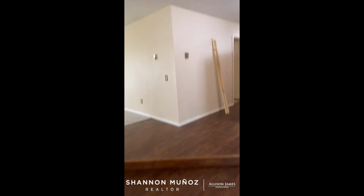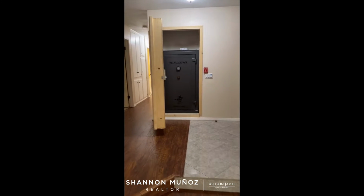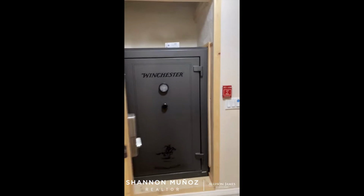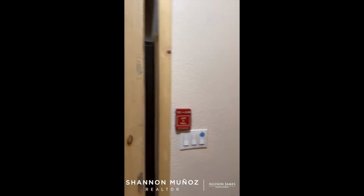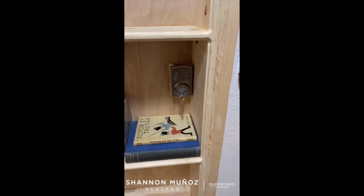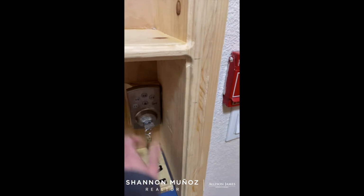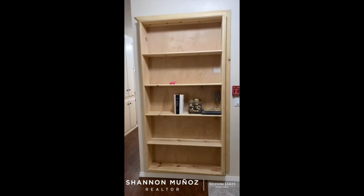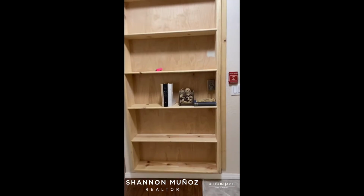But this is really what I wanted to show you. This is very unique. It's a hidden safe. I guess it's not very hidden if I'm showing it on social media, but you're still safe. Well, first it has a combo, so who's getting in there? You can't. But there's this lock to shut this. They have it hidden behind this bookshelf. It has this little book cover to cover it up.